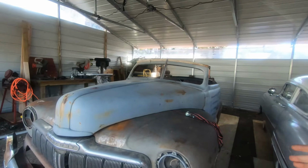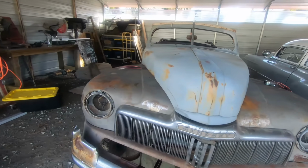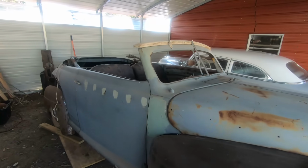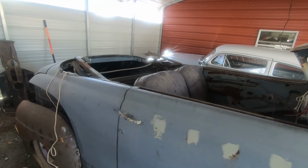It's been sitting in my mother's garage for over 10 years while I did everything but work on it. And now, thanks to her help, I was able to keep it, and she actually helped push it onto the trailer and push it into this garage. So let's see what we got. This is a 1947-48 Mercury convertible. No joke.